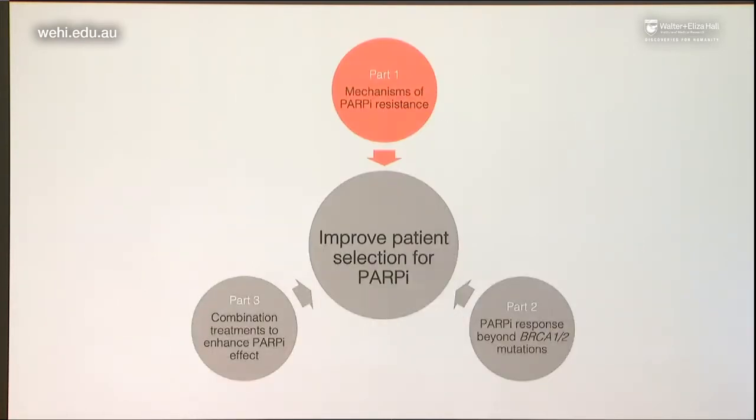So with this introduction in mind, I'm going to move on to the major part of my talk. And here I've divided it into 3 parts: mechanisms of PARPi resistance, PARPi response beyond BRCA1 or 2 mutations, and then also combination treatments to enhance PARPi effect. And I will present a few stories on each aspect, some completed, some ongoing. And hopefully I will demonstrate how we're working towards improving patient selection for PARPi.